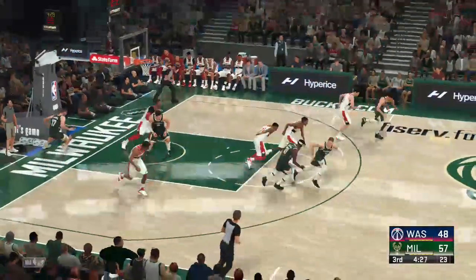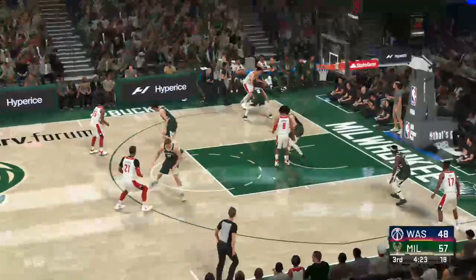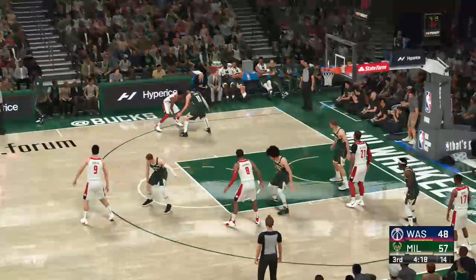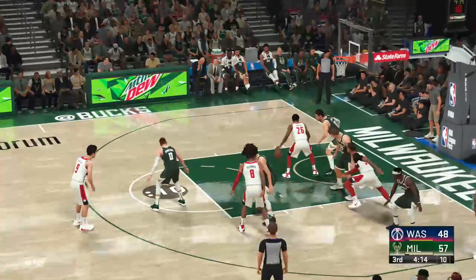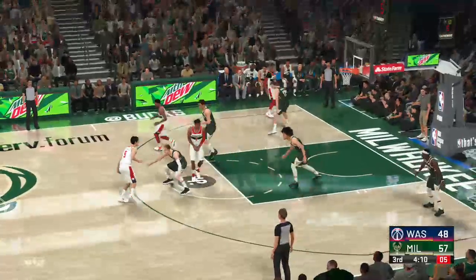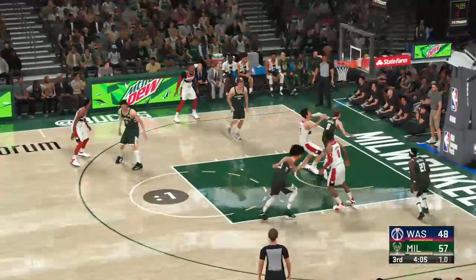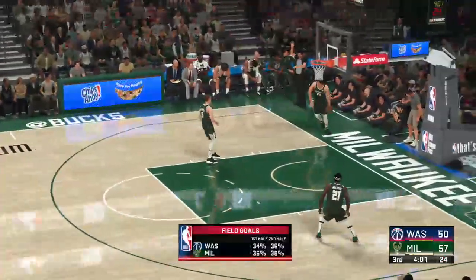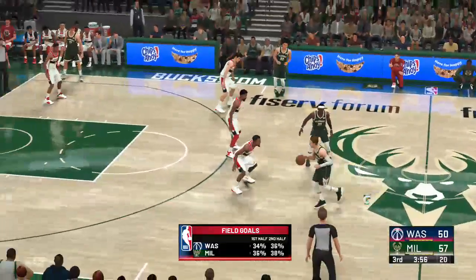Oh, there's the alley. It's Avdija on the wing. Dinwiddie outside. Pass to Gafford. Here's Avdija. Just five on the clock. That one goes in. Avdija's got six. Look, that's a nice play. You need low post scoring to keep your offense balanced.